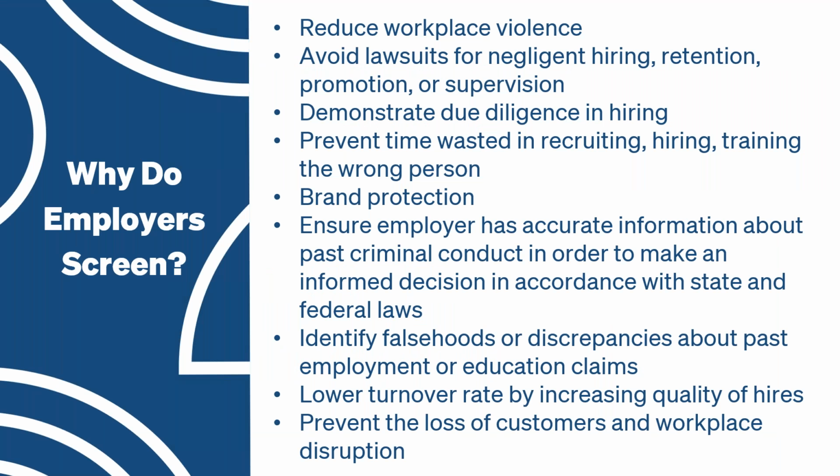Why do employers screen? There are many reasons. Reducing workplace violence is a reason. If you can screen, that would be a reason to screen for criminal history. Avoid lawsuits for negligent hiring, retention, promotion, or supervision. Demonstrate due diligence in hiring. Prevent time wasted in recruiting and hiring the wrong person.